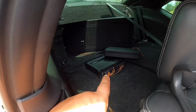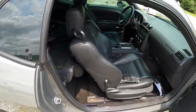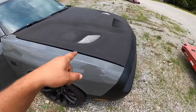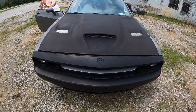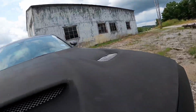This is the cause of the problem. It had amps and a sub back there, and that's what happened. And then it looks like it's got a SRT hood on it, and the bumper guess had a crack in it and they replaced the bumper. So let me see if I can get the hood popped open real quick.